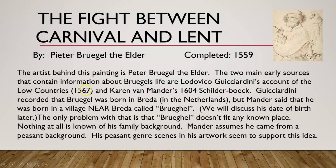Okay, so about 8 minutes in, so let's see if we can get through this pretty quick so you're not sitting here all evening. Okay, the artist behind this painting is Peter Bruegel, like we said, the Elder. The two main early sources that contain information about his life are, now I'm going to botch these names up here. Lodovico Guicciardini's account of the Low Countries in 1567. It was some things that he wrote. And another woman named Karel van Mander in a book that she wrote and some articles in 1604. And I'm not going to try to say that word.